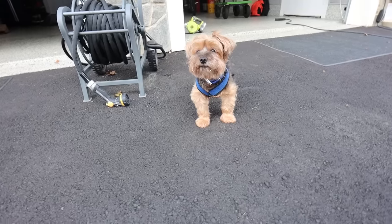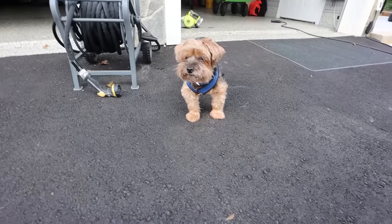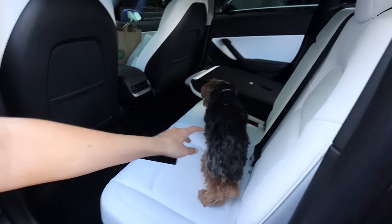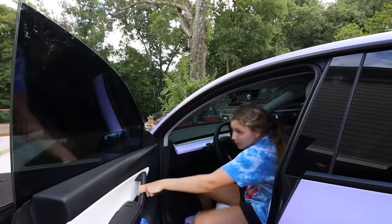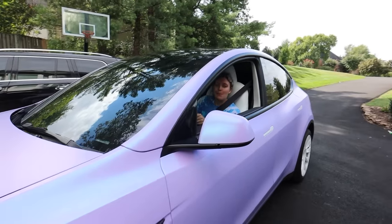Baby Otter, say hi to the sheriff. Oh, you wanna come with me? Okay, come on in. Sit right there. Oh, Baby Otter's all ready for his car ride. I'll be taking Steven for a little car ride. Here we go. Buckle up and woo! Going shopping.